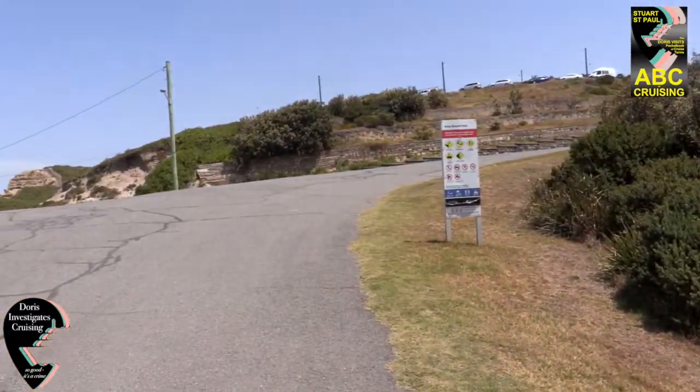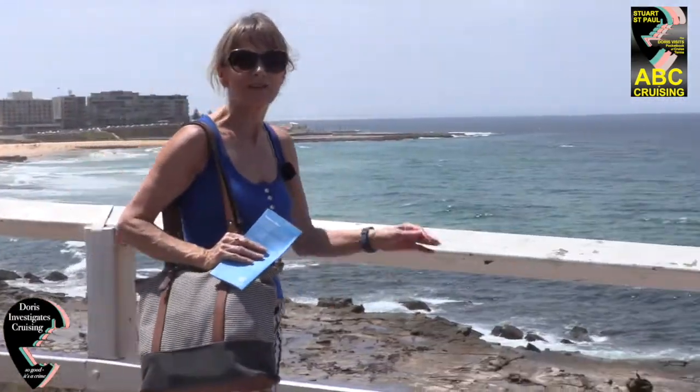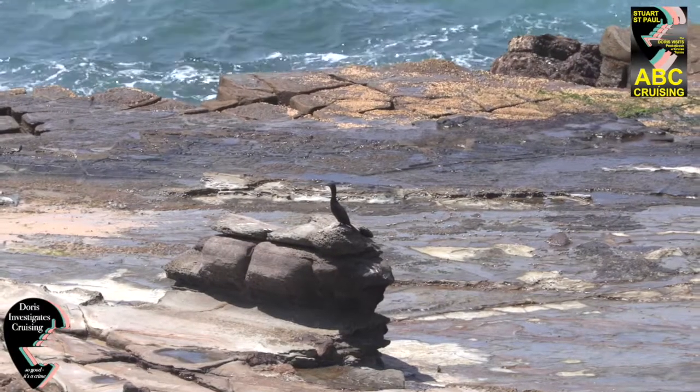If you have a pair of binoculars, this is the place to bring them. It's a feast for the eyes of migratory birds fattening themselves up to fly home.